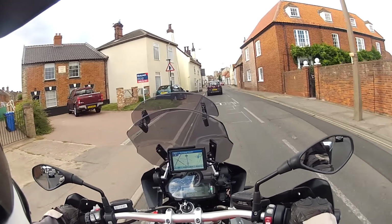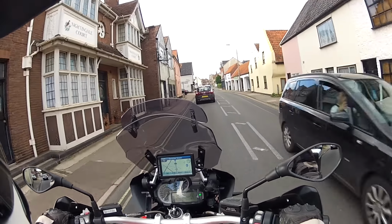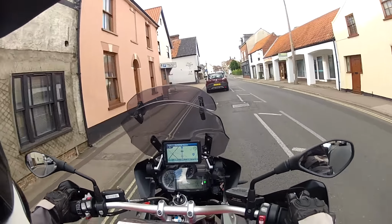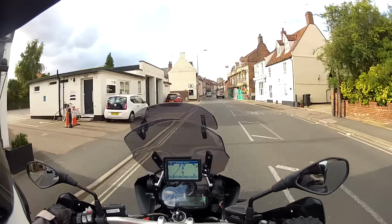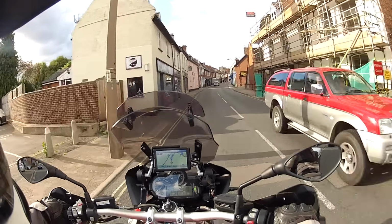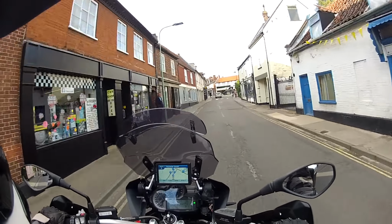So this is the throbbing heart of Beccles. No sign of Mr. Curtis, I'm afraid. Well, I wasn't really holding out any chance of seeing him. Impressive, if somewhat squat, church up ahead. And another classic little Suffolk market town.